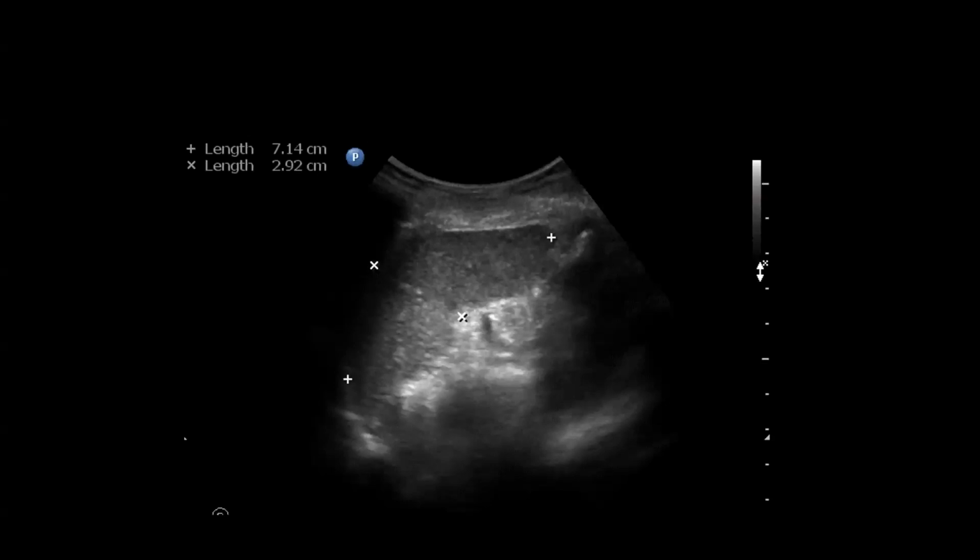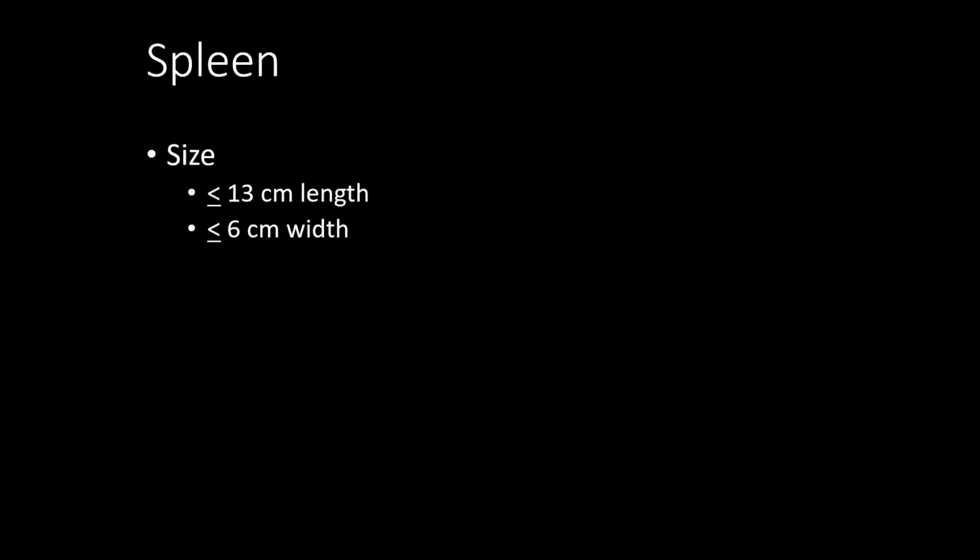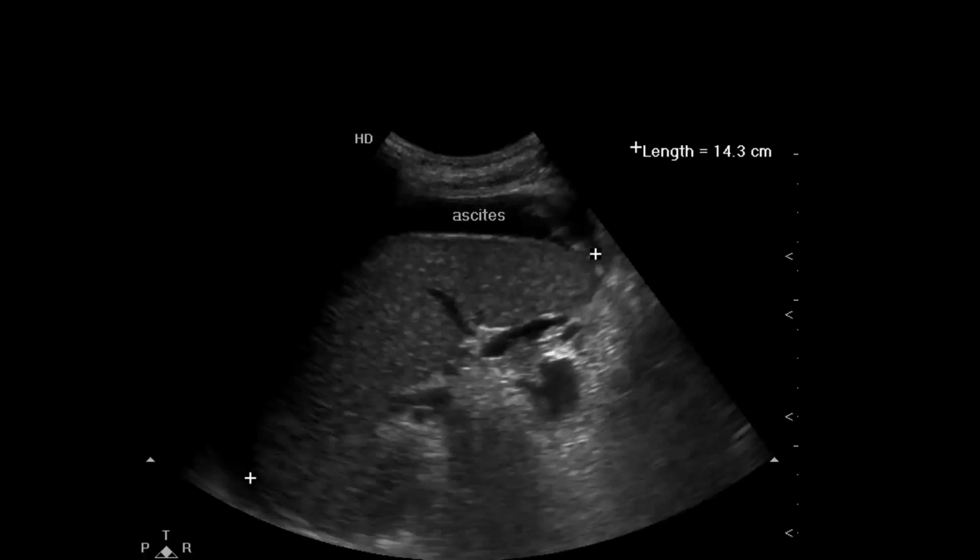So here's a nice example of a normal spleen. It says length, but one of them is probably the width, the one that's 3 centimeters. So the normal values for the spleen are less than 13 centimeters in length and less than 6 centimeters in width. Here's a nice example of some splenomegaly, and you can see some ascites. This is commonly seen with liver failure, cirrhosis in particular, where you have portal hypertension, and your spleen tends to get enlarged.